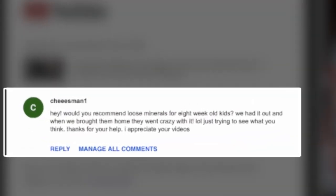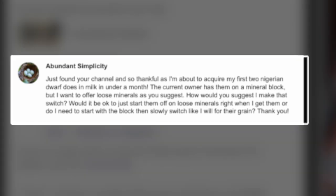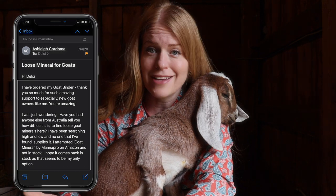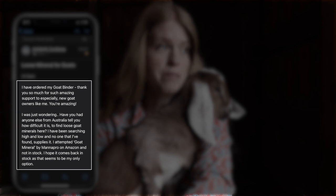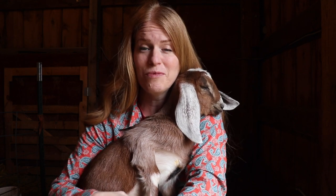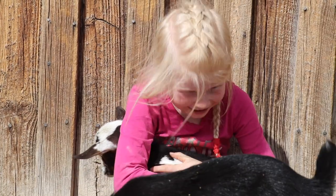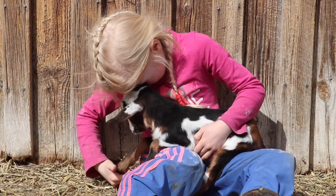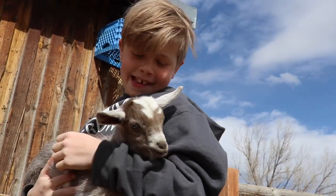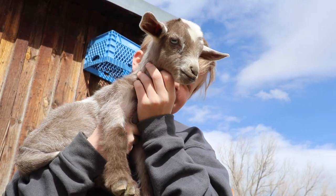When can goat kids have minerals? I get that question a lot, and it's a really simple answer. Feed your kids goat minerals. If you own a doe that you bred and then now just had kids, then you should have had minerals out this entire time. You should have had minerals out before she was pregnant, while she was being bred, while she was pregnant, and after she was pregnant. So there should be minerals already out for your goats and for your doe, which means that those minerals will also be out for your kids, and that's a good thing.